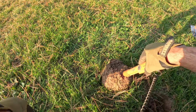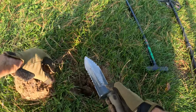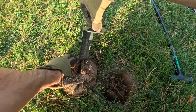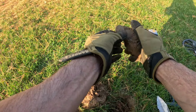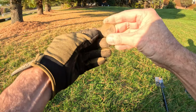This one here, I have a real nice high tone. I mean, it's a 32. It's even higher than a quarter, maybe a 50 cent piece. That'd be nice. Oh my gosh, it is a 50 cent piece. That was a total guess.